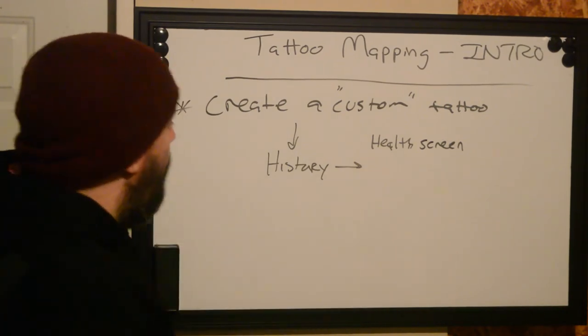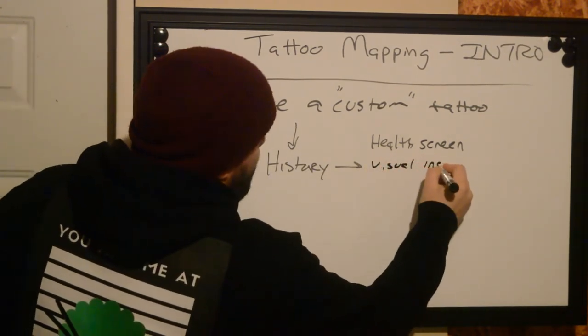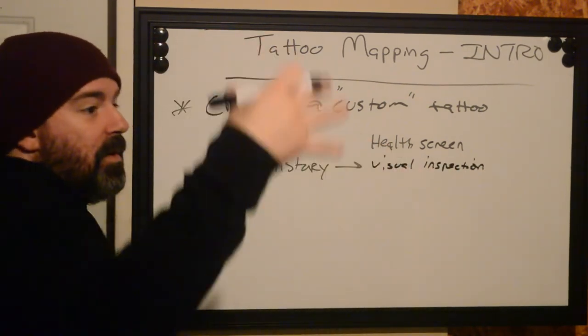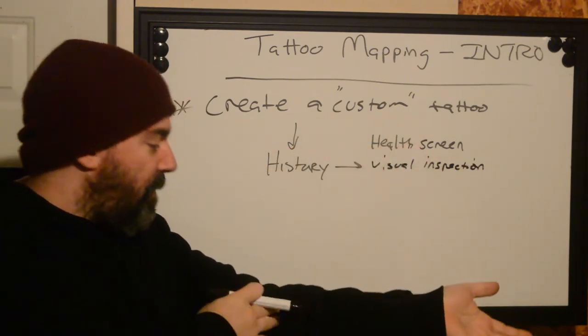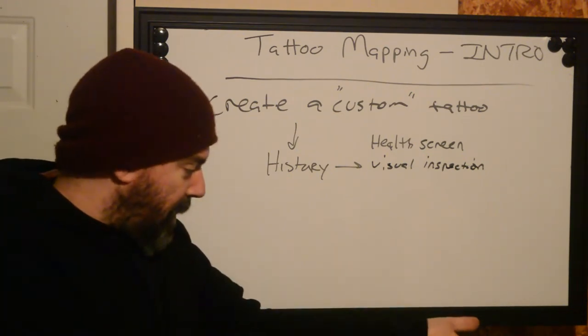A health screen. The next thing we have to do is a visual inspection of the person, to make sure we understand, especially where the tattoo is going to be done. If this is a small scale tattoo, let's say it's script on a forearm, you're going to look at where the script is going to go, where they want it to go, and you're going to look around it.